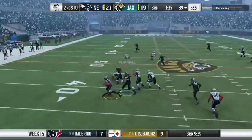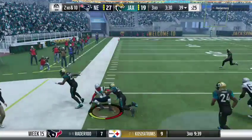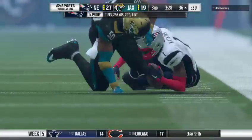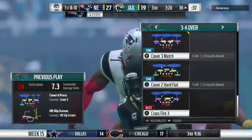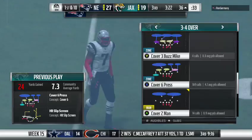And second and 10, he'll look to throw again. Now they go screen. It's complete. And he's taken down, but not before he gets this into enemy territory across the 40. That one goes for 24 yards.